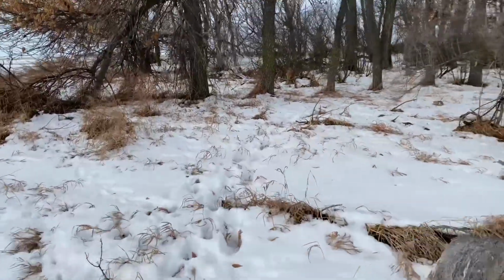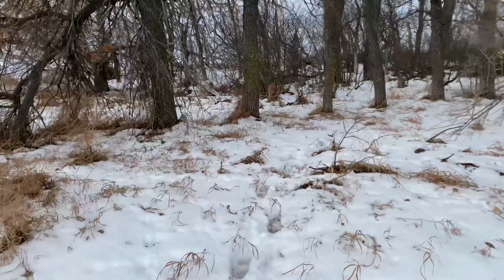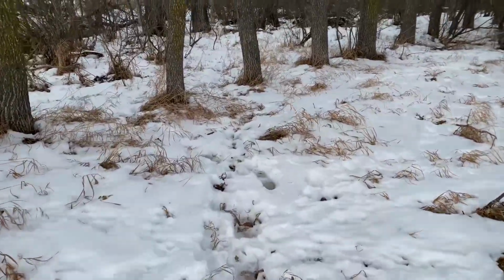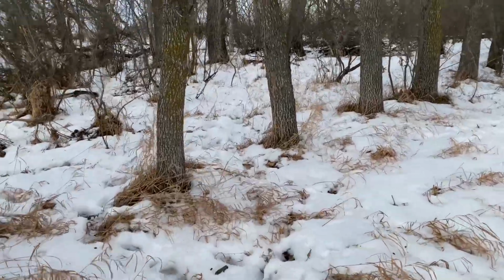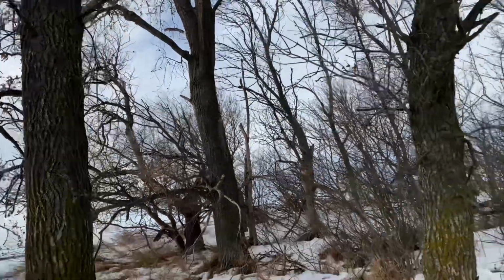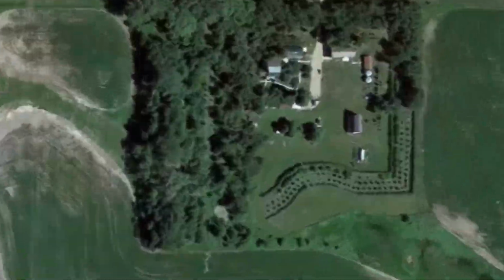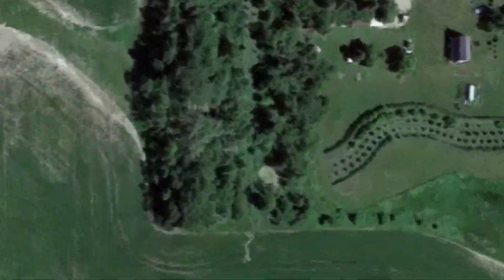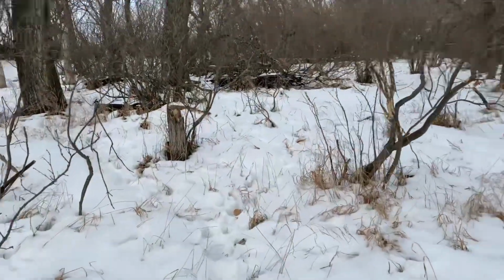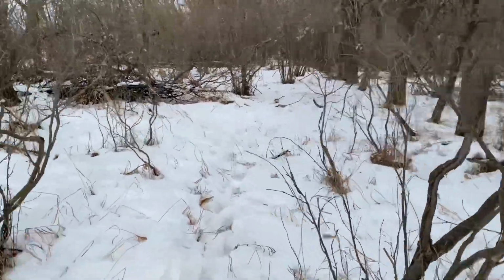So you can see here we're getting to the big cottonwoods. So now where this trail comes inside a cover here, you could of course be in these big cottonwoods in a bow stand. Now we got some rubs going.